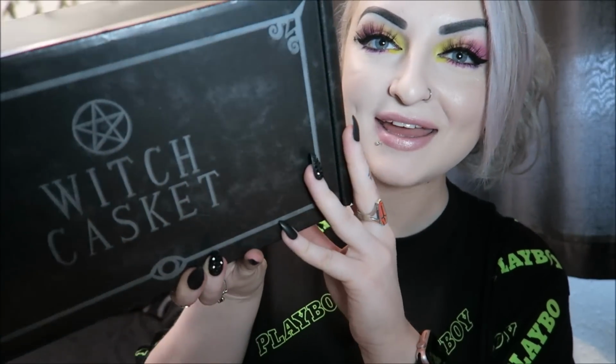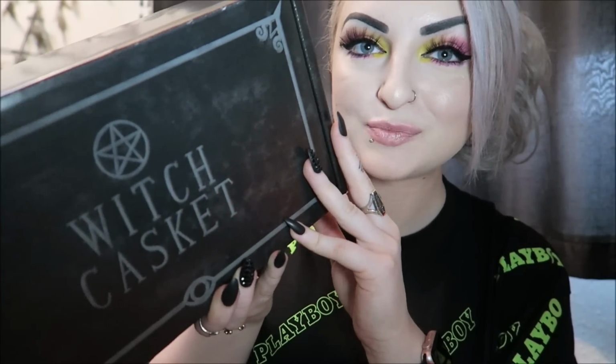Hey guys, so I did a poll on Instagram today and asked if you wanted to see the fairy loot box or the witch casket box, and witch casket actually won, which was a bit of a surprise to me because everyone always asks me to do the fairy loot box. But like I said, witch casket won, so that is what I'm doing today. So this is April's box. I will do fairy loot maybe next time or the time after that.